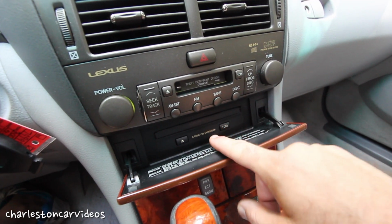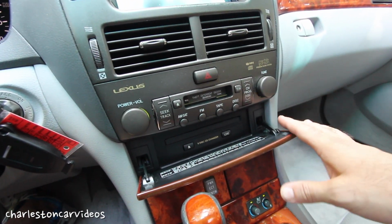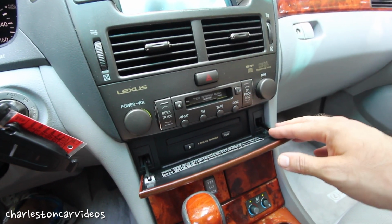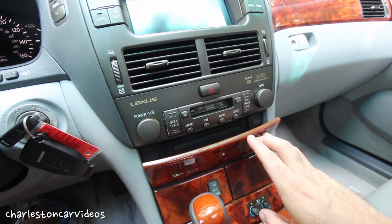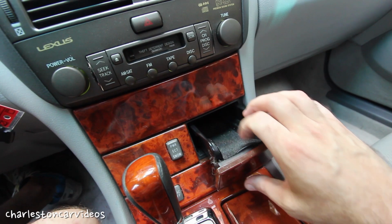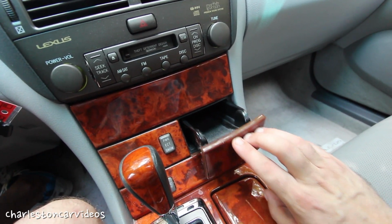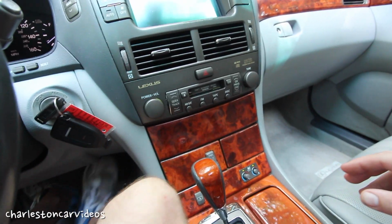6-disc CD player right down here. Load all CDs in. Nowadays you just don't see 6-disc CD players at all. You definitely don't see tape decks, and you're not even really seeing CD players on cars in 2018, 2019 at all anymore. There still are some auto manufacturer brands out there that are putting CD players in their vehicles, but I really think that's just a waste of money putting a CD player in a car.